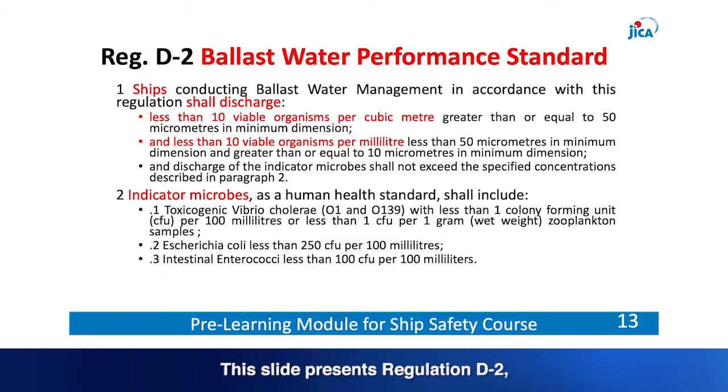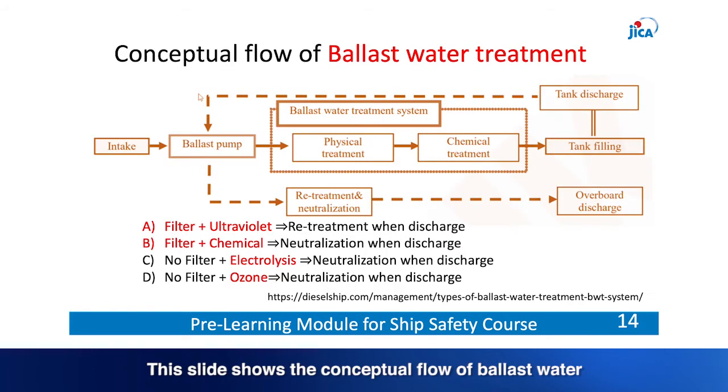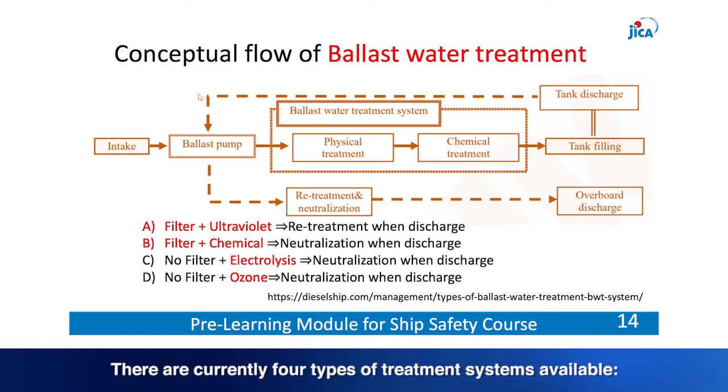This slide presents Regulation D-2, which covers the Ballast Water Performance Standard, with which all ballast water treatment systems shall comply. This slide shows the conceptual flow of ballast water treatment to remove microbes. There are currently 4 types of treatment systems available.